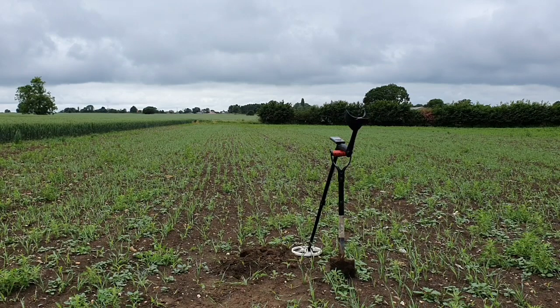Now, here we go, folks. I'm now on the first of the couple of areas that I mentioned about coming to. I've just got here, I've just started detecting on this spot, and I found another coin. I'll give it a spray and just a quick wipe, and then I'll show you.